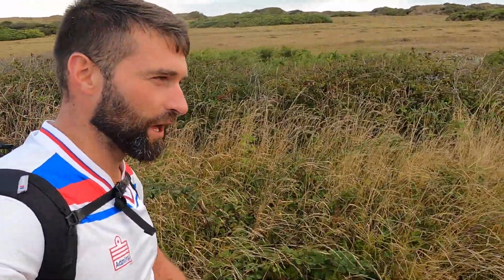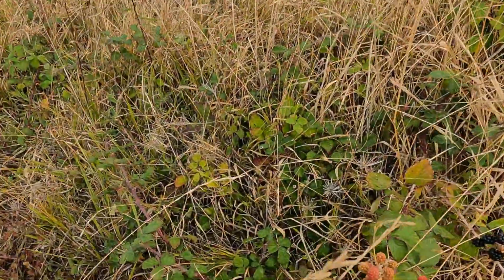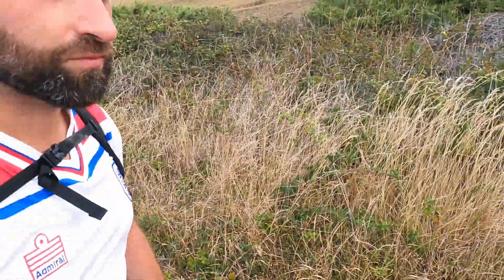Right, so here we go, check this out. Friendly reminder. Don't eat the blackberries that are low to the ground. A dog might have pissed on them.